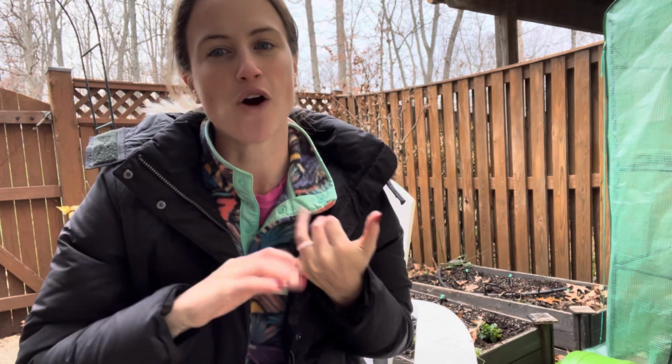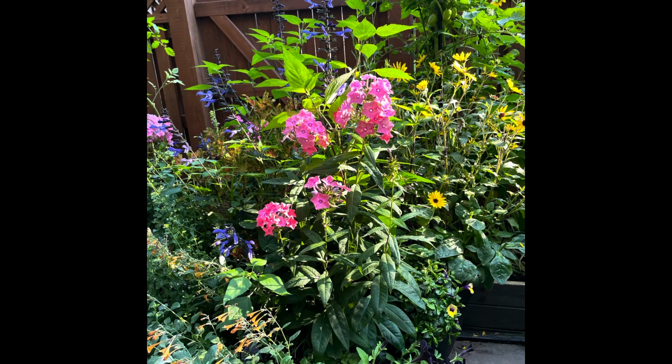So I'm trying to think through, those are probably just all of my top flowers for the year. There's a couple perennials that definitely get a mention. I always love my coral cream drop phlox. That's one of my favorite phlox ever, and it's beautiful.